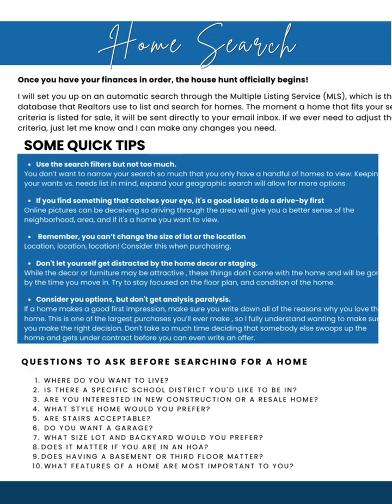You definitely want to do some drive-bys first before we go tour a property. We can't change the site lot of a home or its location, so please consider what location you want to be in when purchasing. We also don't want to be distracted by home decor, staging, or lack thereof. Once we put your things in, the home will look considerably different. Consider your options, but let's not get analysis paralysis. We're going to work with you to go through some basic questions to help design a custom search that will work for you and your loved ones. Below are just a few questions that we'll go through in the process of onboarding.